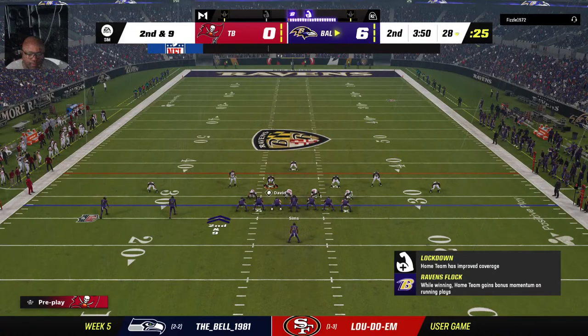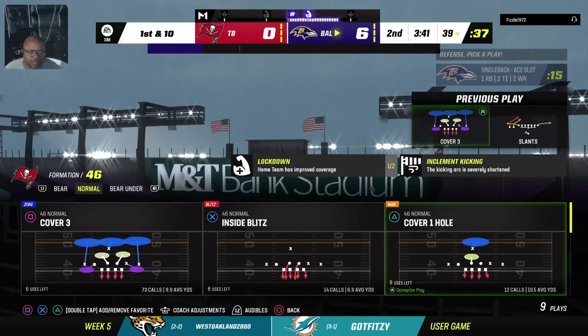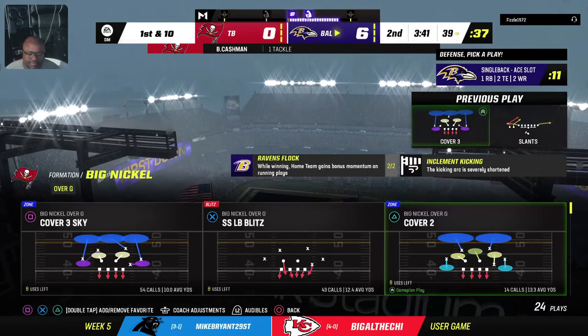Second and nine now. Got Edwards now on the slant. And he gets this one just shy of the 40, down at the 39. Third catch of this first half for him, and this one is a first down. And that's a more than acceptable read right there because it's zone coverage.